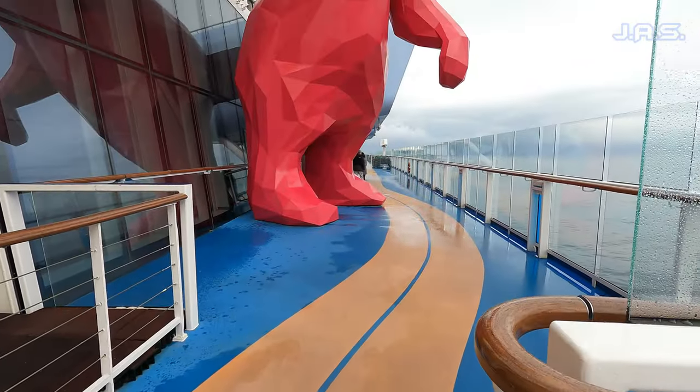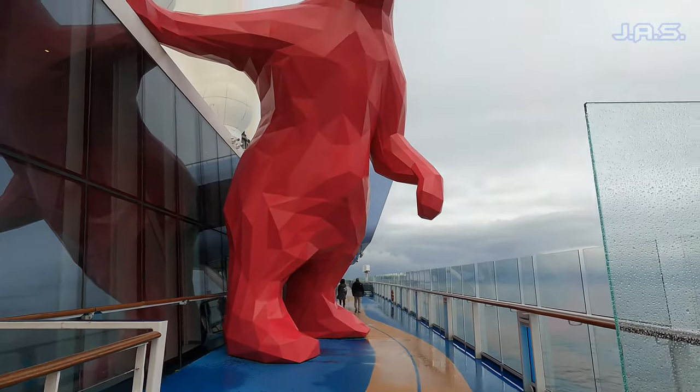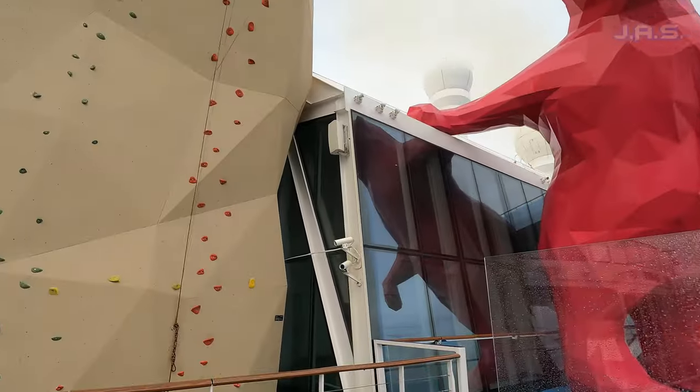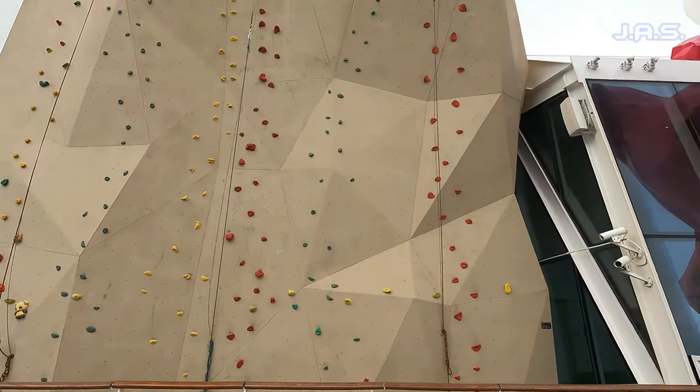And then, like usual, they also had a running track and a rock climbing wall. I did not do the rock climbing wall because it was cold and it was closed and I just didn't feel like doing it. But it did open eventually on my cruise.